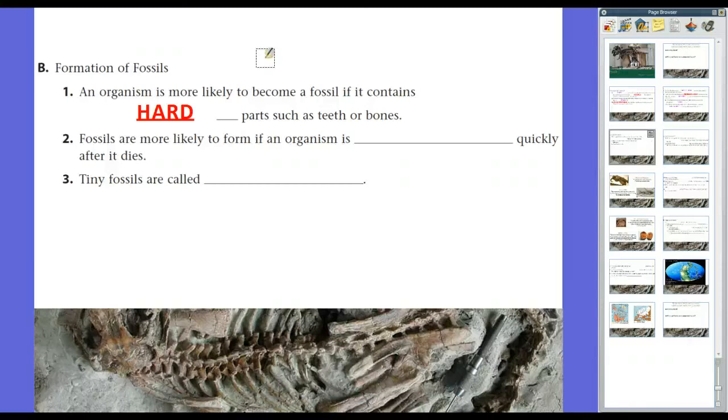And the thing is, fossils are more likely to form if the organism is buried relatively quickly after it dies. Now, it could get buried in a mudslide, a flood, a volcanic eruption, something like that, or it can just die and sink to the bottom of a lake or a pond, and remains can go on top of it and preserve it.